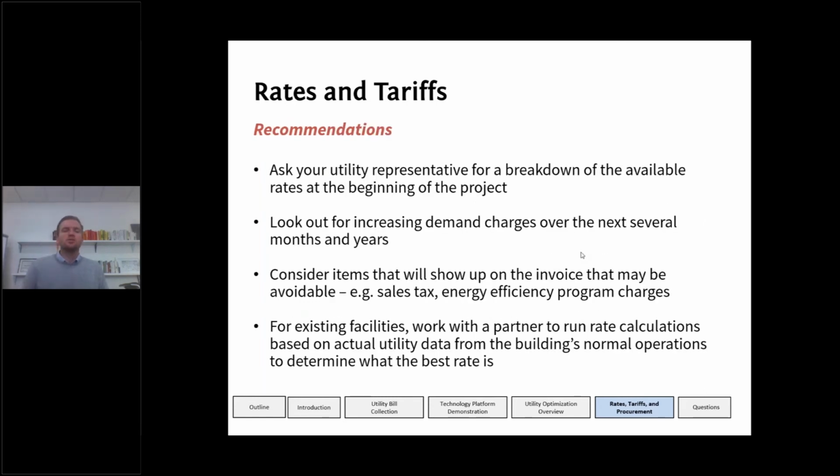So some recommendations as it relates to rates and tariffs. First, if you have a utility representative that you have the contact information for, reach out to them and say, hey, I'm working on this facility, I'm working with this building, or I'm working on this project. I want to make sure that we're actually on the best rate. Can you do a review of this account and this meter, ensure that our electricity and gas rates are where they should be based on the historical usage that we've had.